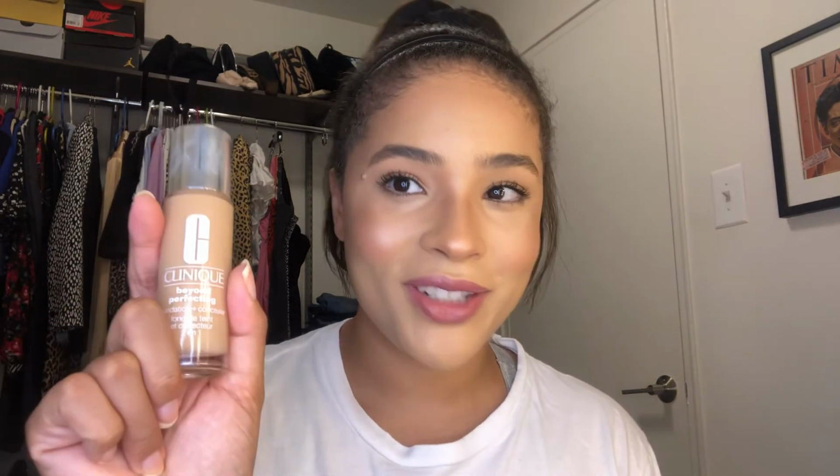I'm actually out of my Fenty Beauty foundation, but today I'm using my Clinique Beyond Perfecting foundation. It's a 2-in-1. Speaking of practical products, this is a foundation and concealer in one. It's medium to full coverage, and I was just interested in seeing how that layered on top of all of these products, and I think it looks pretty good.